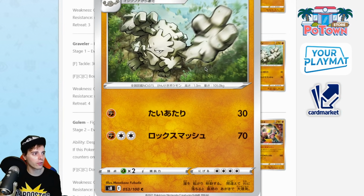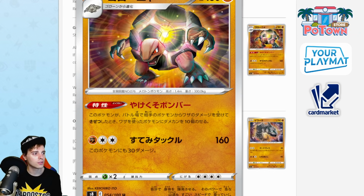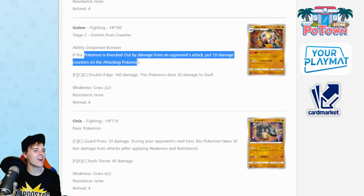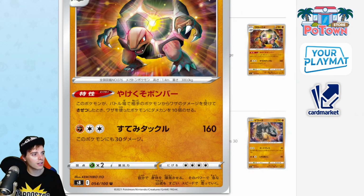Ooh, I love this artwork on the Graveler. Another great card, but cool artwork. There's a Golem. Oof. Looks like he has some sort of explosion going around very shortly. If this Pokemon is knocked out by damage from an opponent's attack, put 10 damage counters on the attacking Pokemon. This is actually very interesting. You slap 160 damage with its attack and put 30 damage on yourself. Cool ability. If you get knocked out, 10 damage counters.